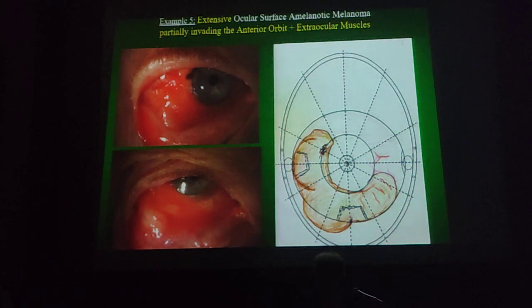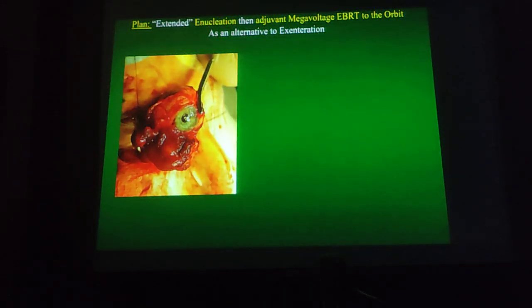This is another interesting situation in which we used external beam radiotherapy. This patient was referred to us with a large extensive melanoma involving the bulbar conjunctiva and a nodule extending down to the anterior orbit, and was involving the insertion of the lateral and inferior rectus muscle. For such an extensive involvement, the treatment would be exenteration, obviously, but the patient did not want to go through exenteration. So we thought maybe if we can do an extended enucleation, like remove the eye with the lump on the surface, then add external beam for any residual cells in the orbit, we could achieve a better cosmetic outcome. So this is the excision of the mass with the eye.